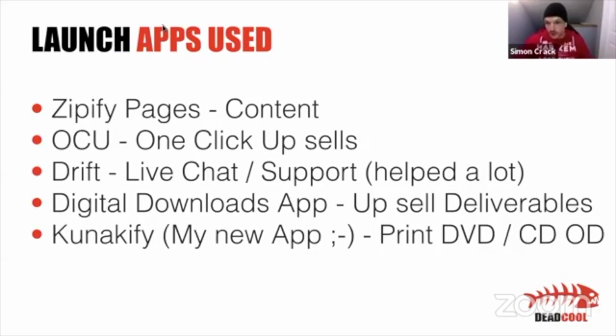So the apps that I used were obviously Zipify Pages for the content, the OCU for one-click upsells. Drift was really good because it's free for live chat support on the sales page. People are reading through and they've got questions. A lot of people would send me messages and I could just reply on my phone, literally go straight back to them. It's really good for answering stuff like that. The digital downloads app, which is the Shopify free one, was good for delivering the ebook.